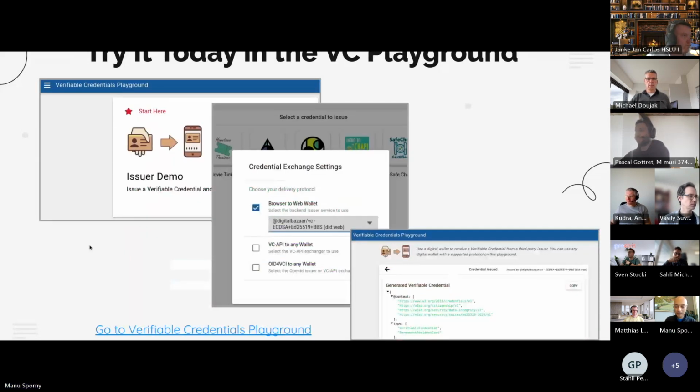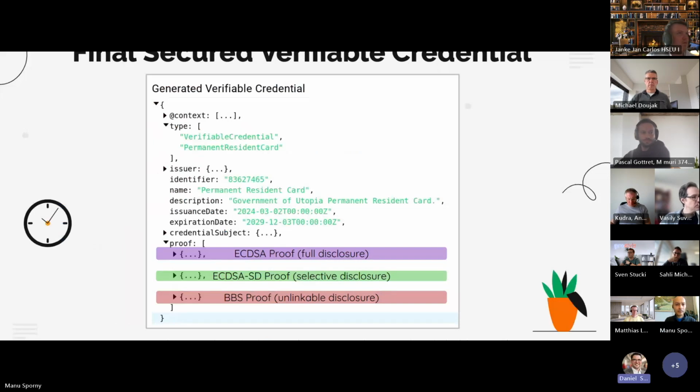Oh, go ahead, please. Yeah, just a question. Excellent presentation so far. Really well explained, even for non-technical people like me. Just thinking about the implementation complexity, if a country would choose to go with BBS signatures and ensure unlinkability, what would it be in today's world from an implementation complexity and also from a usability perspective? Would that be a feasible approach, or is the BBS scheme too complex to roll out to a very diverse set of holders and verifiers?